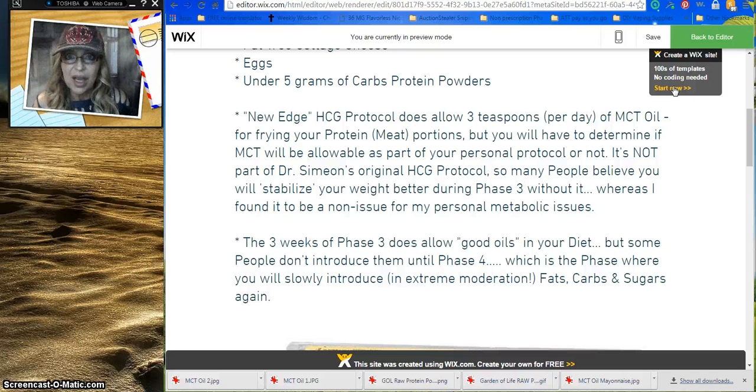You're allowed all kinds of HCG vinaigrette, oil-free type salad dressings, which are not palatable to me. Even though I'm vegetarian, I am not keen on salads. They have to have lots of flavor, and unfortunately, that does require fat for me. But like I said, that's prohibited on Dr. Simeons' original HCG protocol.